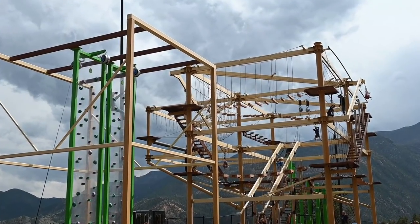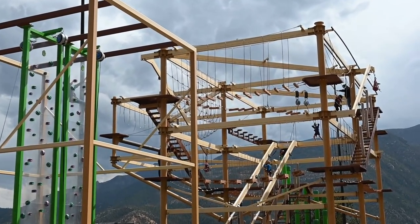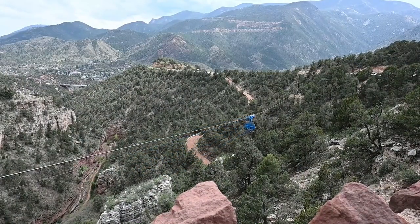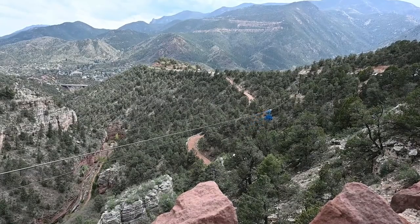They have, you know, the high ropes course out here. Yep. The little kids can pan for gold and jewels and gems. Got the zip line. The zip line is very cool. And then just the views. I mean, you could just sit up here and look at the views. Oh, yeah. Absolutely. So gorgeous.